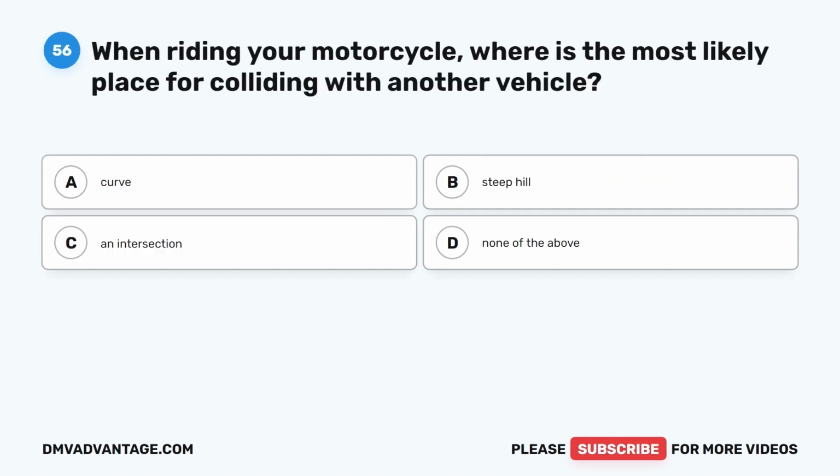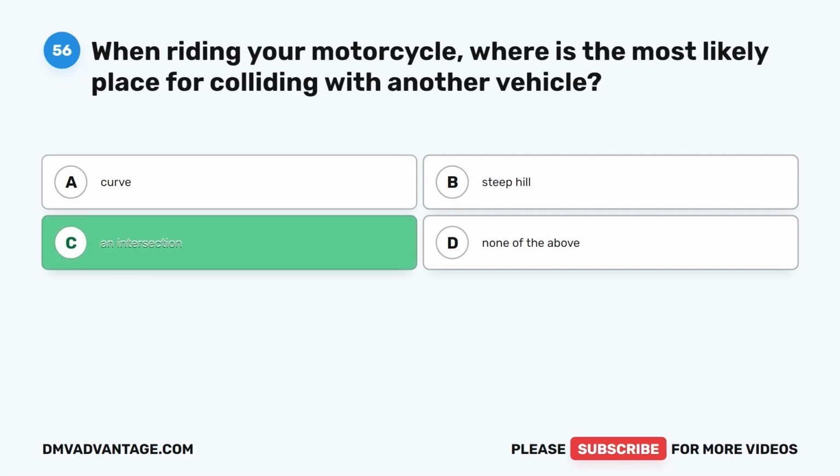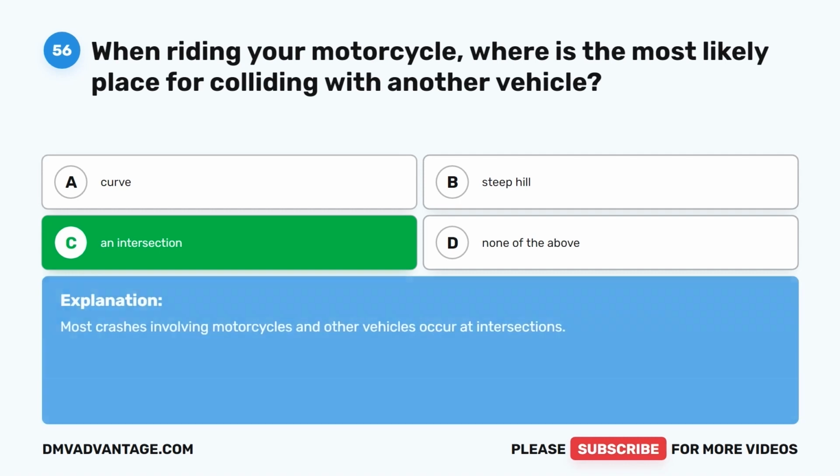Question 56. When riding your motorcycle, where is the most likely place for colliding with another vehicle? A. Curve. B. Steep hill. C. An intersection. D. None of the above. The correct answer is C. An intersection. Most crashes involving motorcycles and other vehicles occur at intersections.